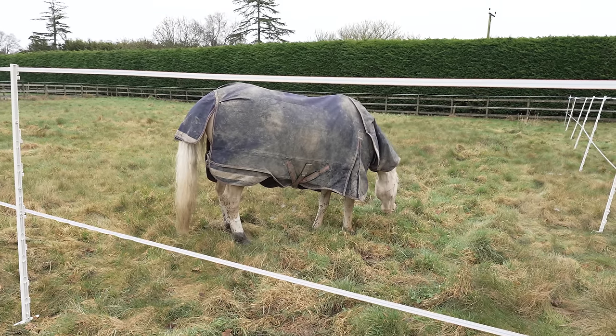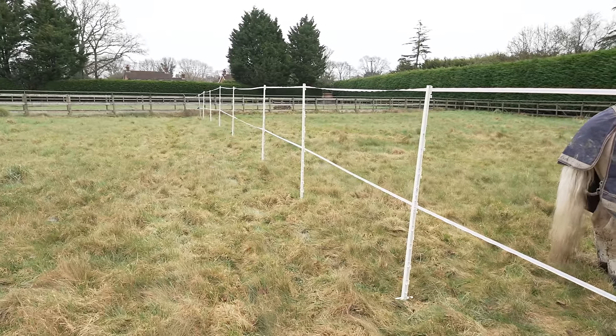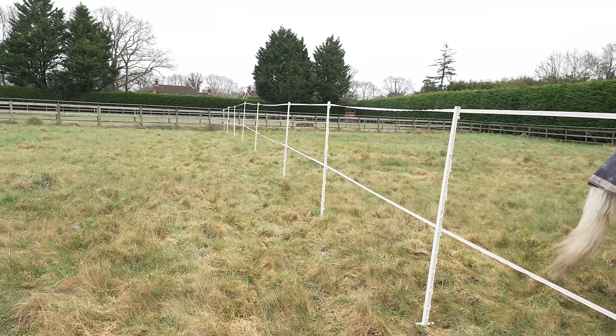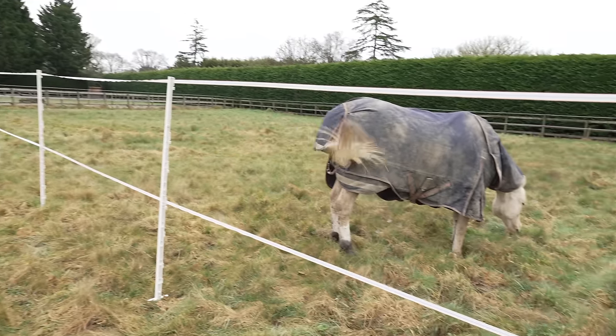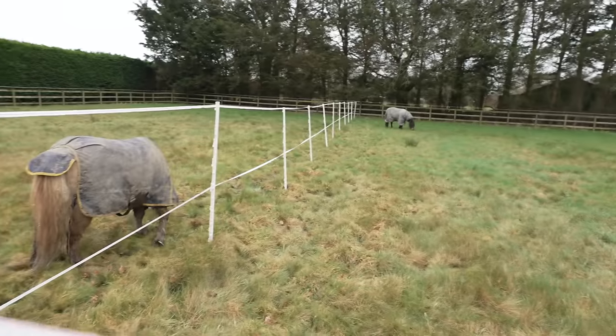Oh dear, Pops, them legs. Oh dear, I think we need to put some more of the mud slabs around his entrance. It's just super boggy in some places. Like this bit's all dry, but then some areas are just really wet.